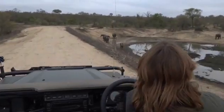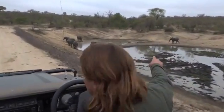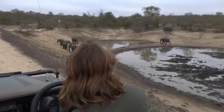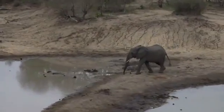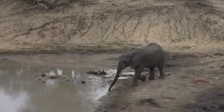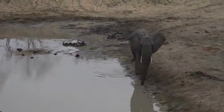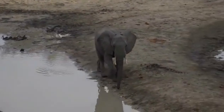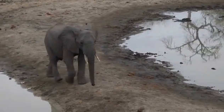Well, it looks like there might... Where did that one come from? Looking so excited. Charging in. It's quite nice. We don't often get to sit above elephants.